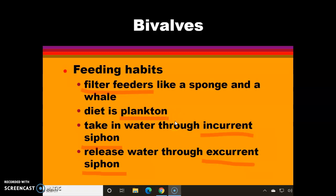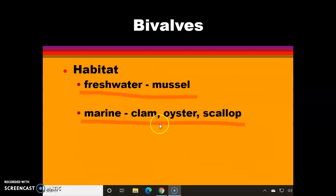And the feeding habits, they're filter feeders. They eat plankton. And they have two siphons that stick up out of the sand. They have an in-current siphon that brings in water and an ex-current siphon that sends out water. Their habitat, you can find them in freshwater. They're called mussels, and that's what Muscle Shoals is named after. They just spelled it incorrectly. And then in marine, we find the clams, oysters, and scallops.